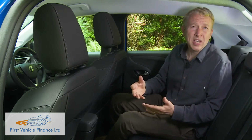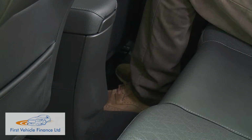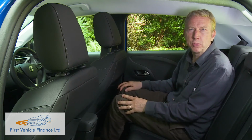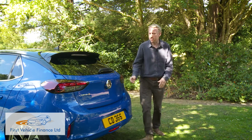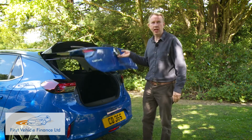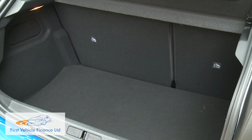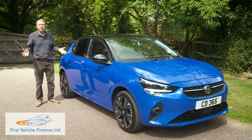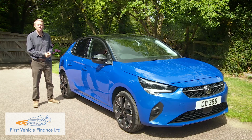Rear seat space is a little constricted thanks to the underfloor battery placement, and legroom is at something of a premium. It's more city car than Super Mini-like back here. Boot room is exactly the same as with the combustion engine versions, 309 litres, extendable to 1,118 litres when you fold the rear bench.